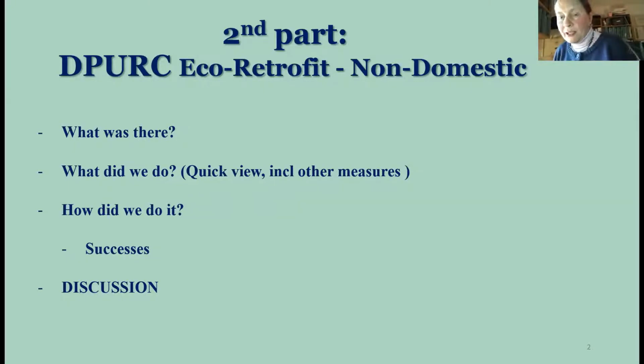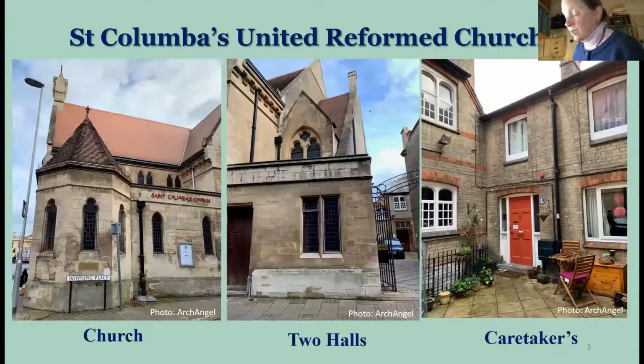Right, the second PowerPoint is going to look at our strategy, the construction, and eco measures. So roughly that will be what was there, what did we do as of this autumn, because we haven't finished yet, and how we did it, particularly the low carbon measures. So again, what was there? Our site included the church, on the left here, 2 halls, which you entered by that gate, and the caretaker's house, which is in the courtyard. So it was actually 4 separate buildings with linking corridors.